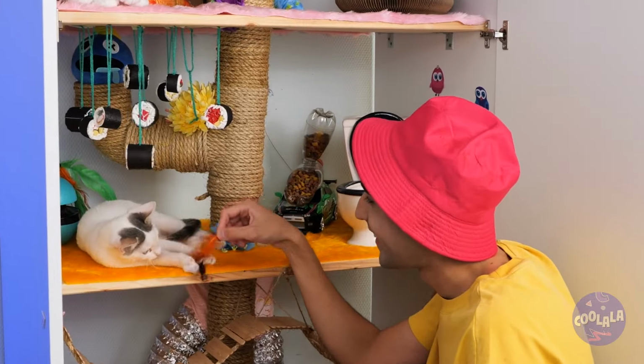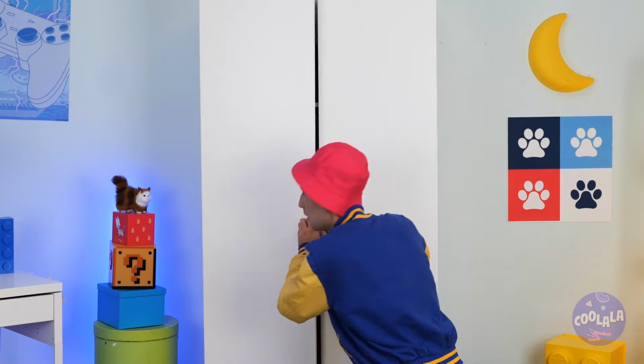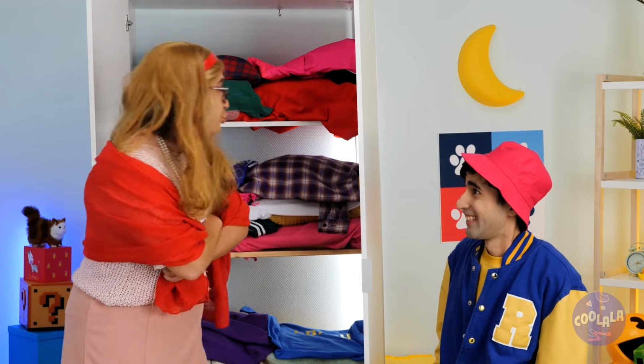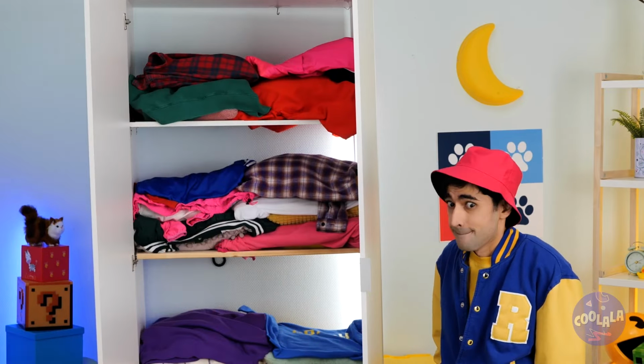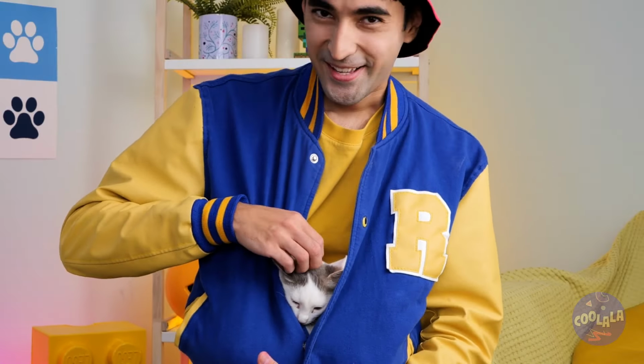But the best part about a closet is that it's great for hiding stuff. Also helps if your cat's a magician. Ah, cats. It's their world. We're just living in it.